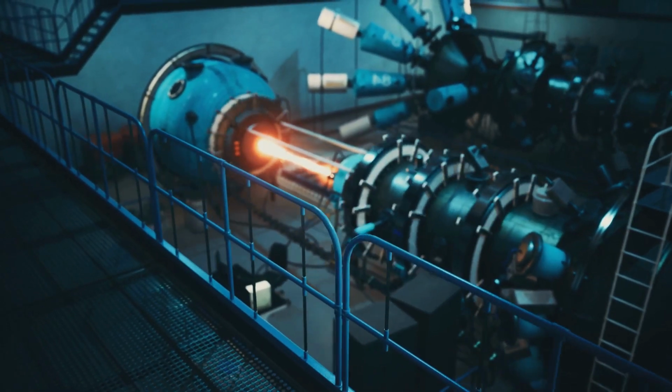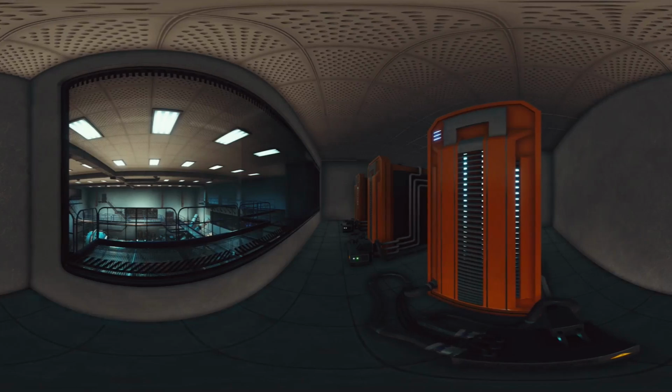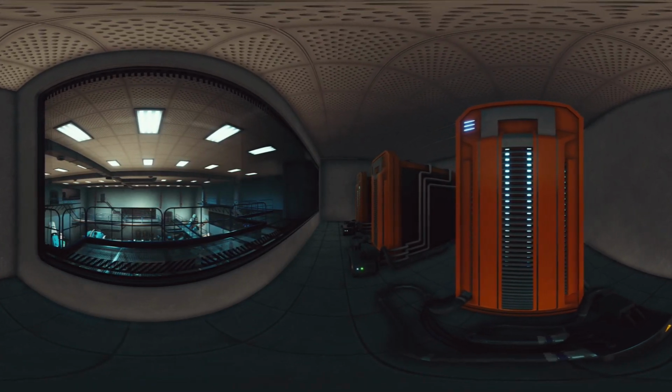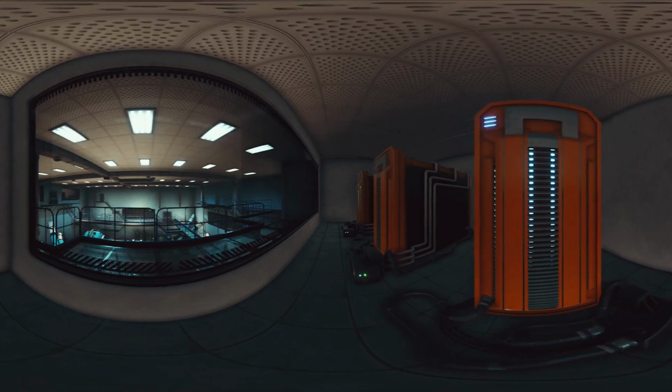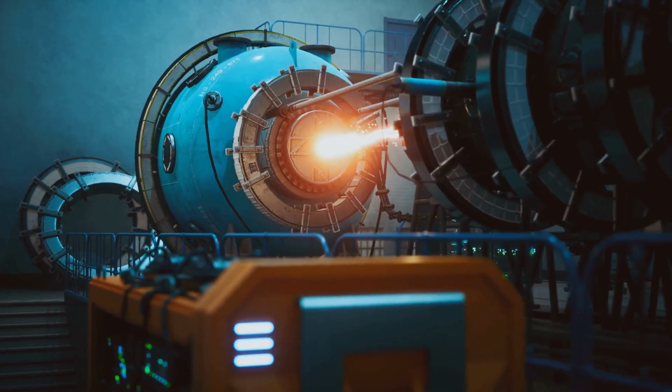Nuclear power plants may seem complicated, but the basic principles are fascinating. By understanding how these plants work, we can appreciate the science and technology behind this important energy source. Let's take a closer look at the different parts of a nuclear power plant and how they all work together.